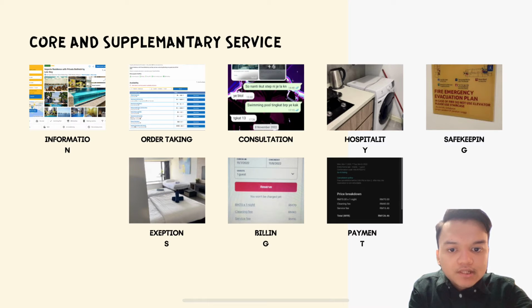Payment is compensation, discharge or performance of an obligation or reimbursement by giving over something of satisfactory value to its recipient, such as money, an amount that is paid or payable. For example, after we looked at the bill, we made a 126 ringgit and 46 cent payment through the Airbnb app to confirm the room. That's all from me. Next.